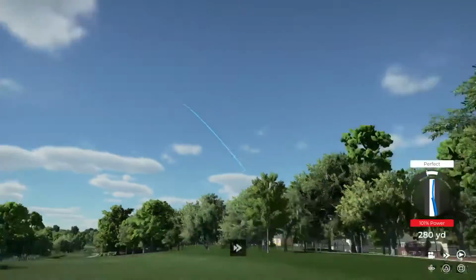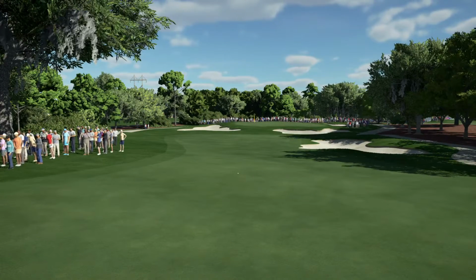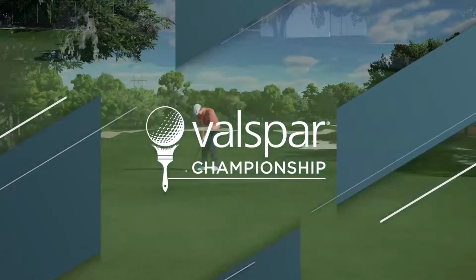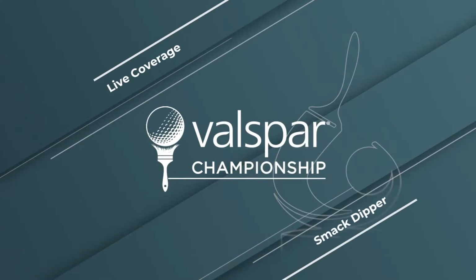This one looks to be heading for the sanctuary of the fairway. Let's take a look back at this just moments ago. Bryson DeChambeau with a fantastic shot. This is how you do it 7 days a week.